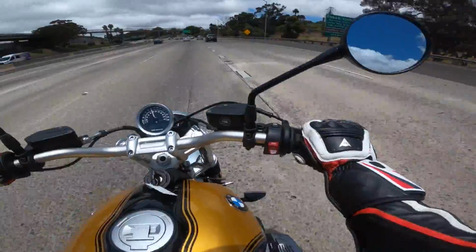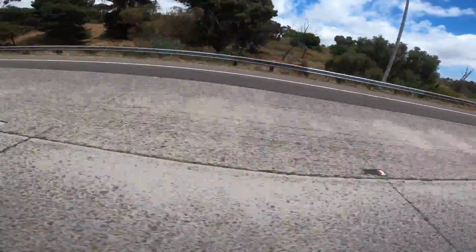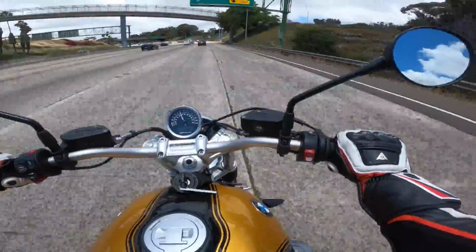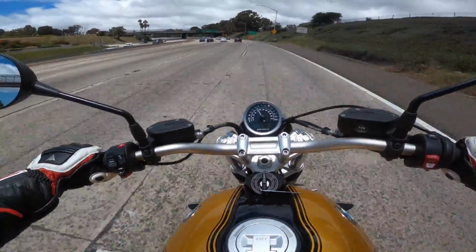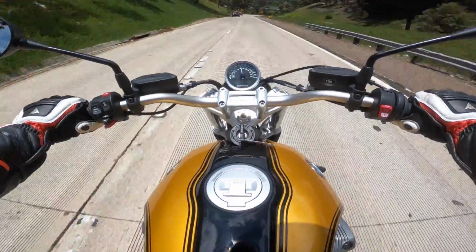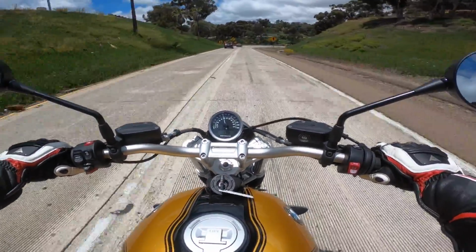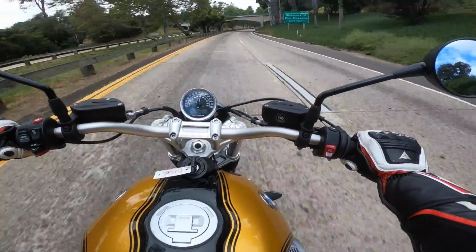And one thing I just noticed about this bike is that it has self-canceling signals. So whenever you're signaling to the left or to the right, and you actually get there, it cancels it out for you. I have no idea how it finds that out. How does it know what lane you're in? How does it know you're making a right? That's pretty cool.